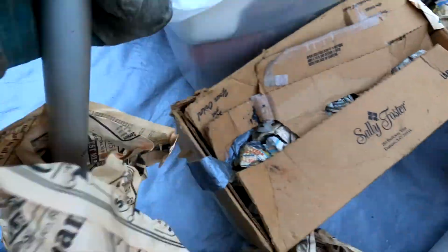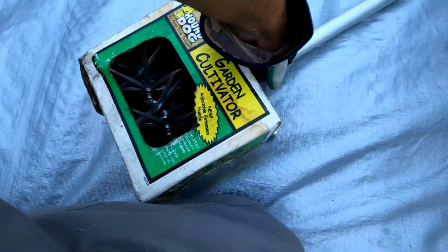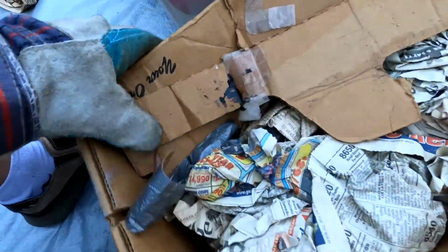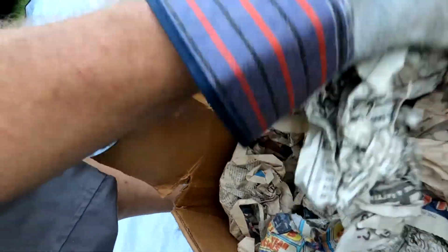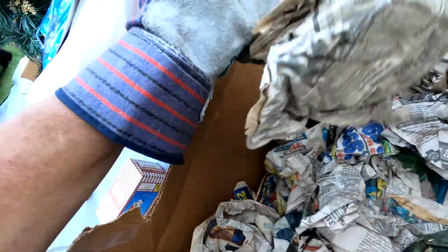This is the Hound Dog. The cultivator thingy, brand new in the box. There you go. I think it's missing maybe the head of it, an extension pole or something. Oh, goody, here's another box of the same. There's a Santa sleigh box that feels empty. This all feels empty. It's empty.